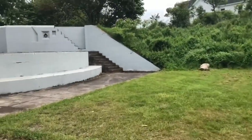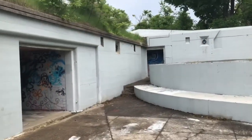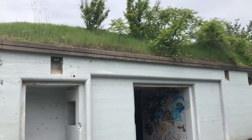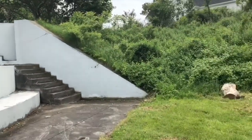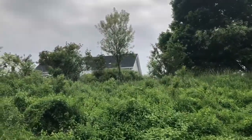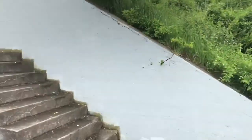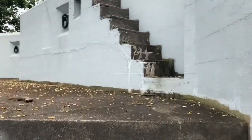I have no idea how deep this fort goes or where it goes. And you can see it's built into the ground. I'm guessing on these hot, humid days, it probably is cool in there. We'll go back there in a minute. That'd be crazy to live right there. Somebody's house is right there. There's not many houses, but the wealthy do live back here.